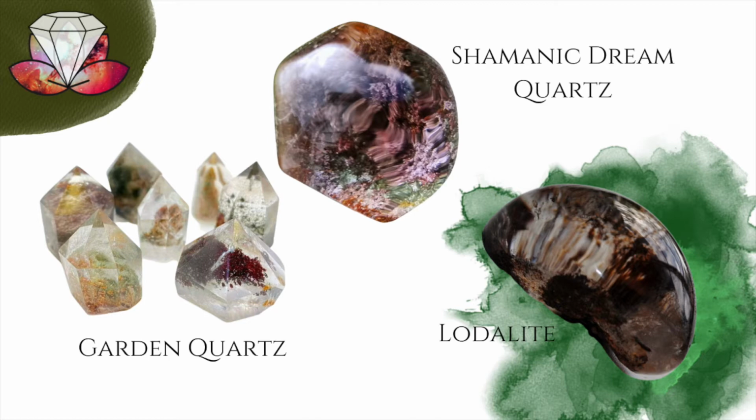And then the last crystal on the slide is lodolite, and lodolite actually has some feldspar in there as well, making it quite different in its mineral makeup. And it's usually quite brown, red, orange, cream. It can have some greens in there, but it's more in those earthy tone scales usually.